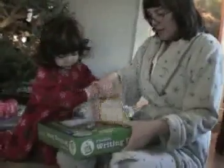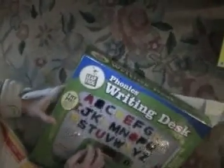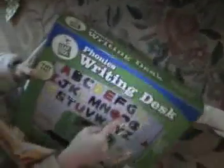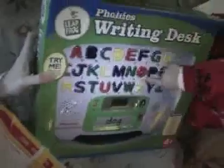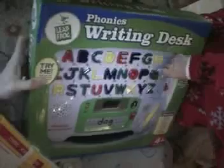Ooh. A phonics writing desk. Wow. Ooh. That's hot. Oh, you're gonna love that, Phoebs. Slide the red switch to any mode and press letter. Let's have some fun. Press a letter to hear its name. P. P. This is how you write a letter P. Now it's your turn to write a letter P.